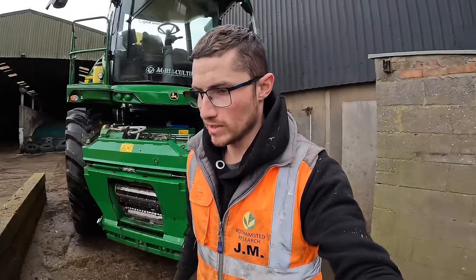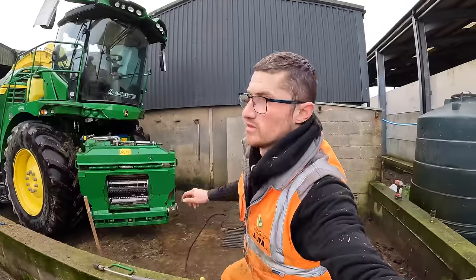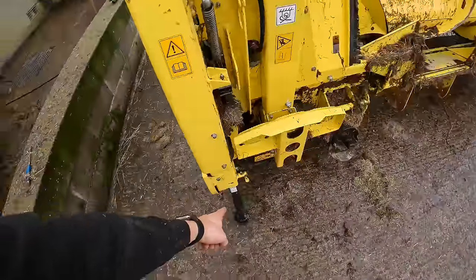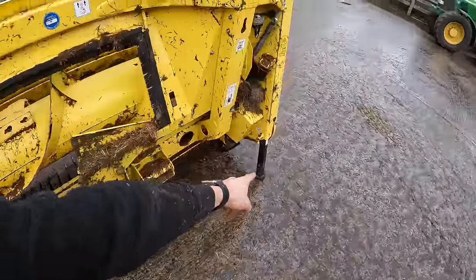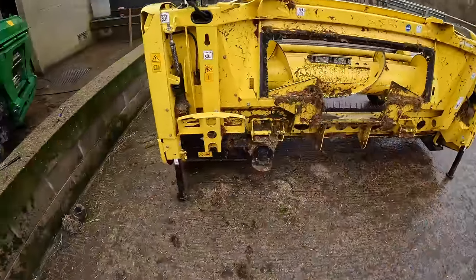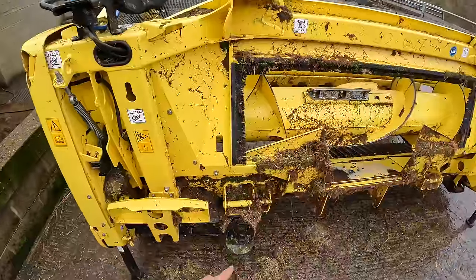Just in case anyone is wondering how you get the head off of a John Deere forager. Well, one like this, anyway. You have two little stands on the back. So there's one there and one there. Both the same, really simple. Just put them down, as long as they're at the same height, that's fine. Power shaft goes on there.